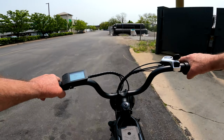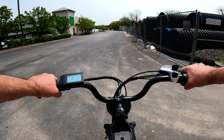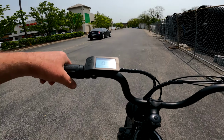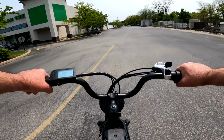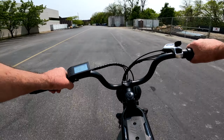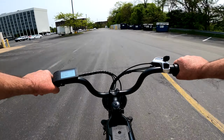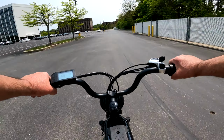Oh guys, this seat is so comfortable on this bike. It's actually like being in heaven compared to riding other bikes, okay? This seat is just off the charts. It's comfortable, okay? It's very cozy. And this thing has really nice acceleration, guys. Really nice. It goes right up through the power band.